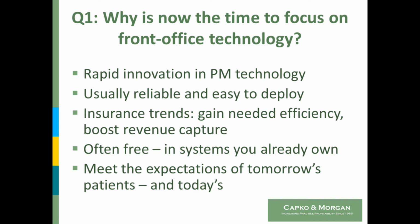Well, I think we're seeing a number of trends converge that make it a really good time for practices to refocus on technology. For a long time, the primary technology focus in most of the practices we work with has been on getting the right EHR and getting that EHR to work properly and customizing it. And the practice management side of things, those systems were older, they'd been in place for much longer, and there wasn't much thought about how that side of the operation could be improved.